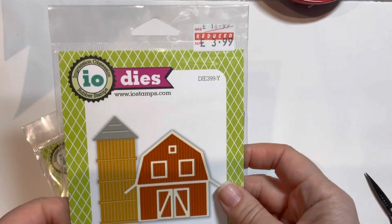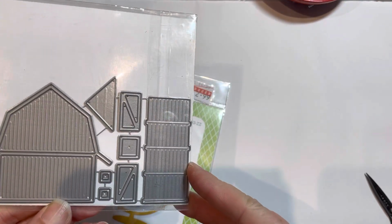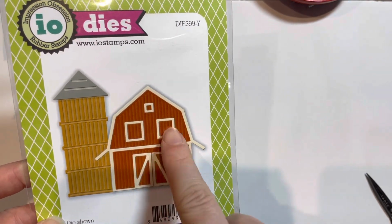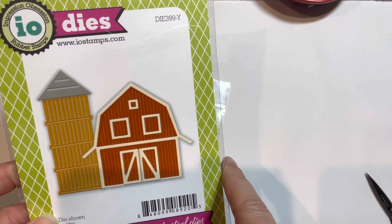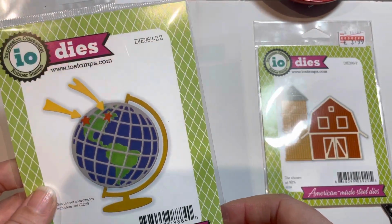While I was there, I also picked up some Impression Obsession dies. So £3.99. It's a barn. I've been wanting a barn die randomly. I think it's a whole farming thing. Obviously, this is an American barn. Our barns over here don't really look like that. Very rarely see a two-storey barn in England. But there you go. I like that. Haven't got it out and die cut it yet. Should do. If I do and take photos, I'll stick it on the end.